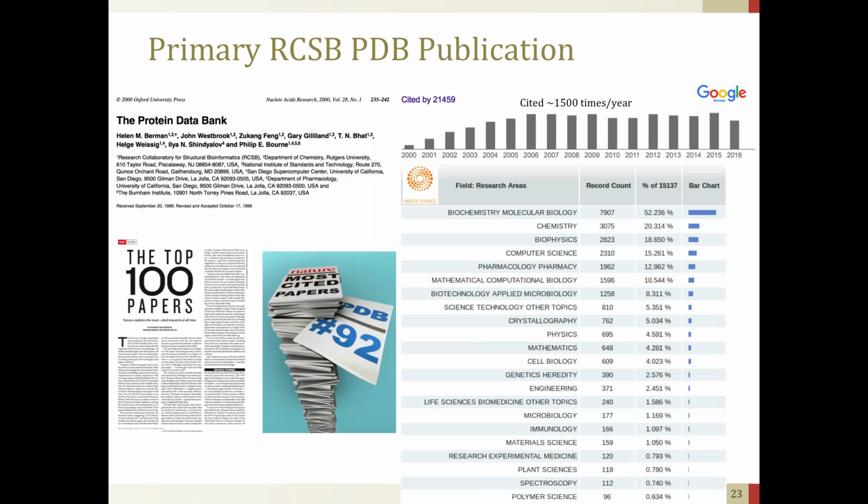Another sign of the use of the PDB is citations of the PDB, all different kinds of citations. When the RCSB PDB first took over the PDB in 1998, we published in the year 2000 a paper in the database section of NAR, and it just described what we were doing. And that paper now has been cited more than 21,000 times. It's in the top 100 papers in science ever cited, so it has a lot.